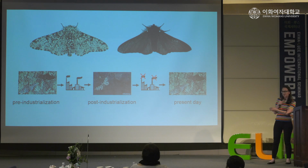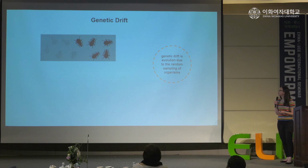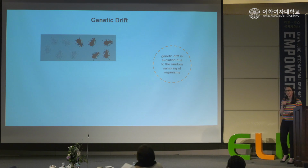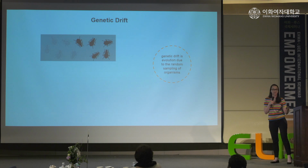So that might be most familiar, and we're going to talk next about genetic drift, which is a little bit less familiar to a lot of us. So genetic drift is evolution due to the random sampling of organisms. So evolution can occur just based on randomness.